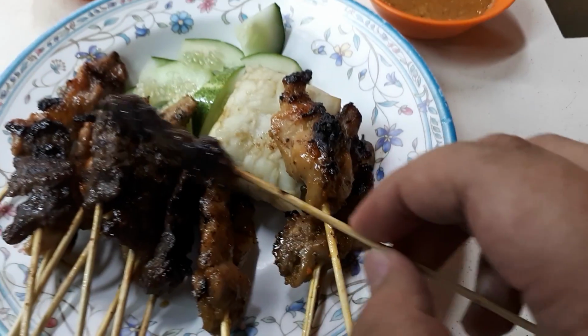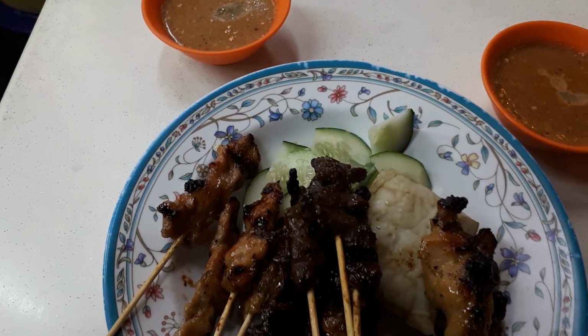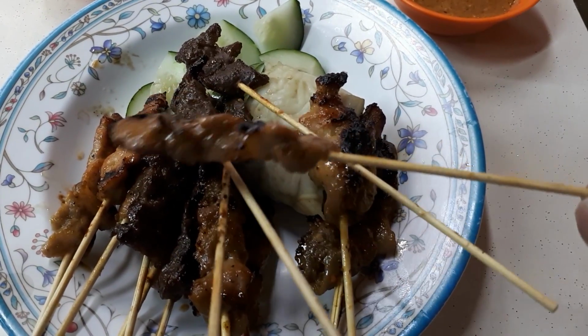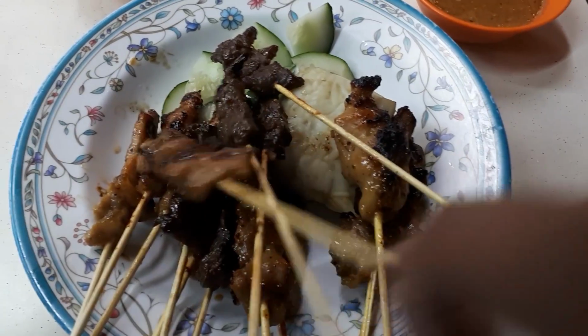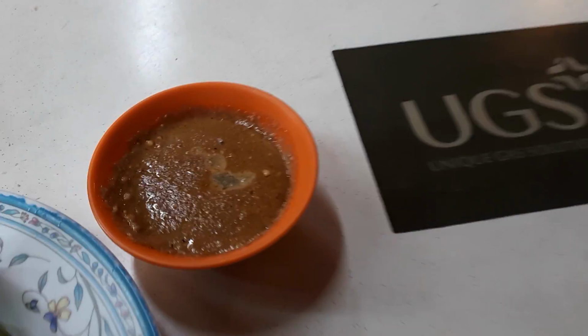For me, the mutton itself was a bit tough. I like the chicken. The chicken itself was nice and tender when you bite into it. And of course, the pork. The pork has a layer of meat fat, so it is more tender and more tastier than what you normally have if you just have all pork.